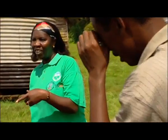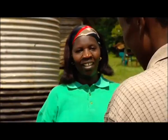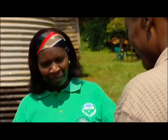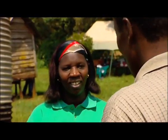But remember, you don't use it until the dry season. This is how you make silage. It's ready for feeding. Thank you. Then my cows during dry season, they'll be very good and produce more milk.